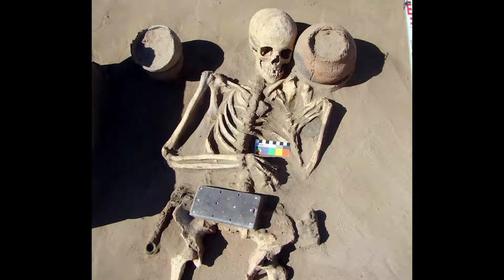At a quick glance, what does this picture show? It looks like someone has been buried with their smartphone.